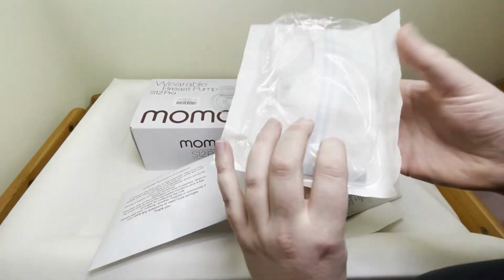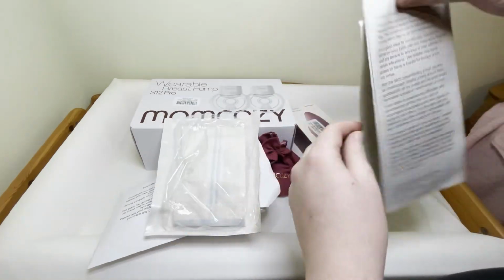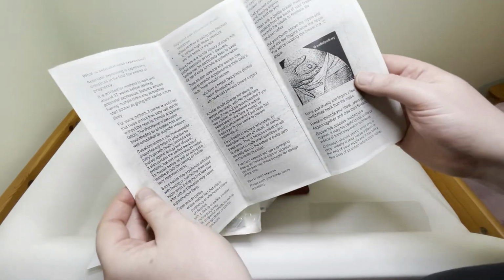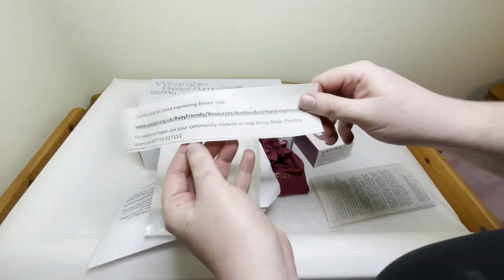Now, in here I think are shields and stuff like that. The bump in here is a good idea. It tells you all the good bits on how to help. It tells you about massaging and stuff, so you massage the boob to help bring these things along to get it started.